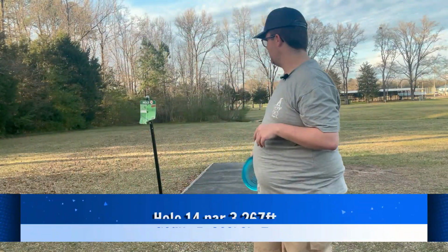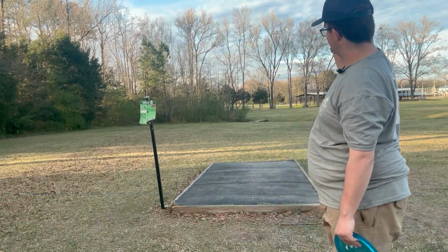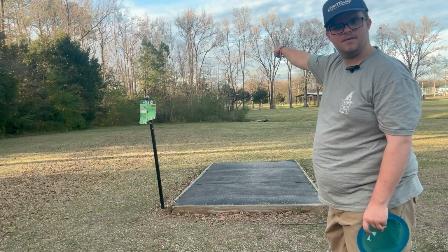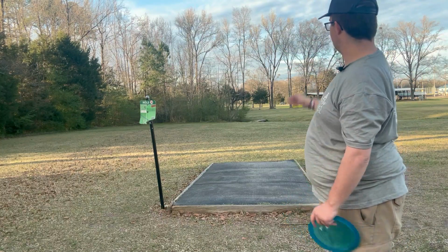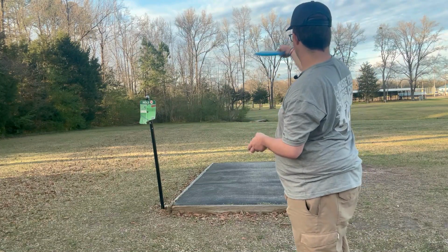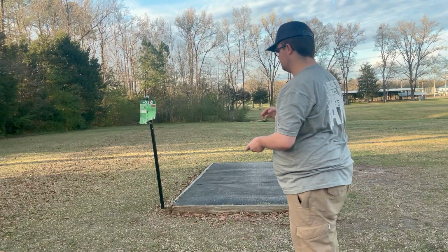Alrighty, hole 14 here, about 255 feet. It's gonna be straight ahead. You see these bushes right here. It's gonna be to the left of those. So basically, you want something straight to get that little dump out there with the overstability. So we're gonna see if we can make this one work on the next one.